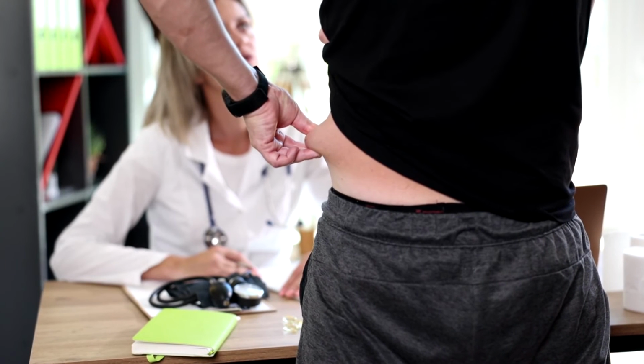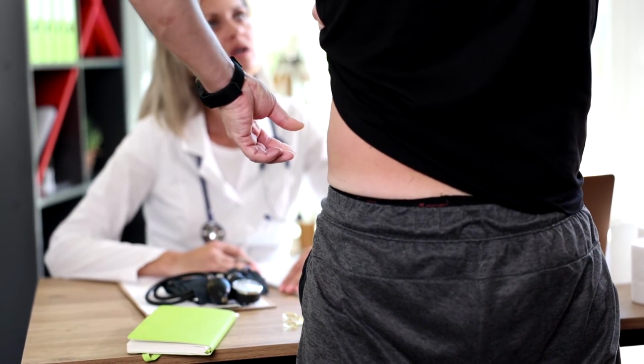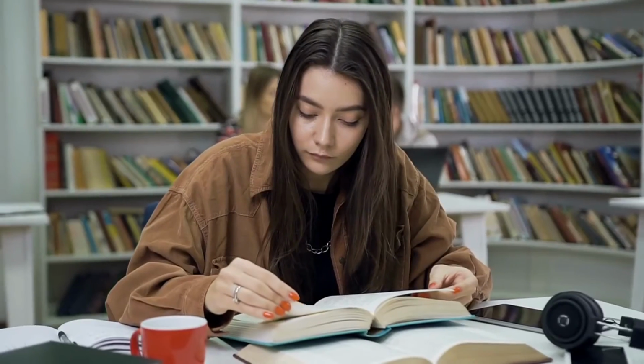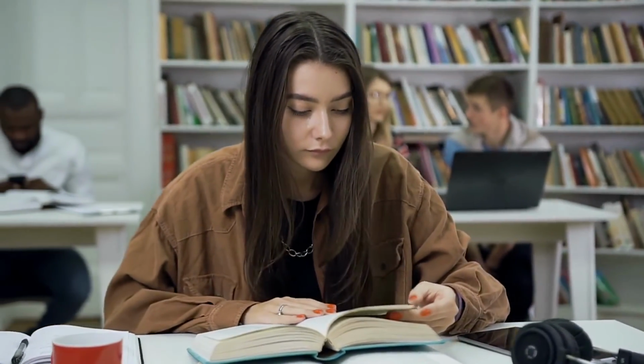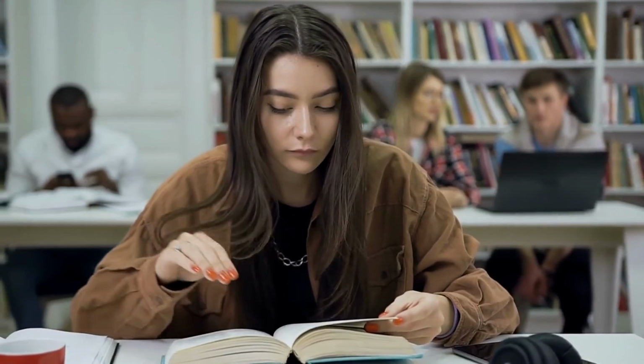Ultimately, the goal is to maintain a healthy weight while managing any underlying medical conditions. By understanding the mechanisms behind drug-induced weight gain and adopting proactive lifestyle changes, individuals can achieve better health outcomes and improve their quality of life.